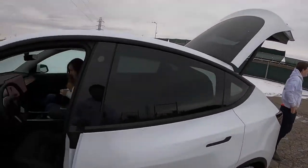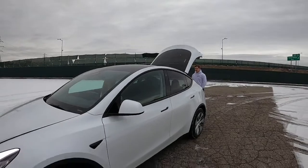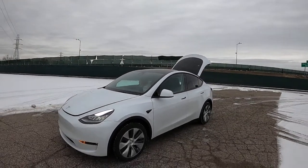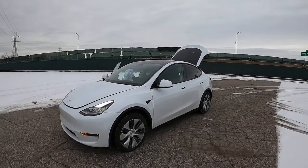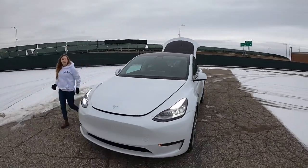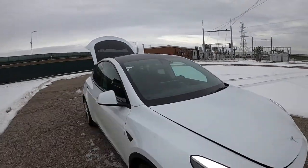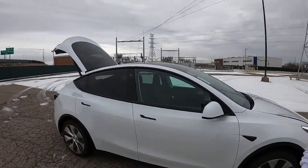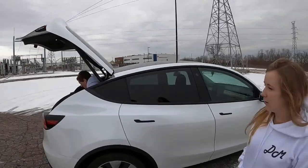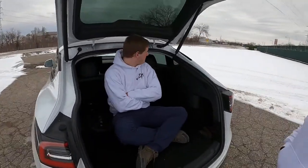So if any of you are joining in recently, this is our recently purchased 2021 Model Y Standard Range. Doing a little live drive here, talking with all of you. Any questions you might have? I'll actually go around and do the trunk first. I'm really happy with the cargo space in this car. For personal driving, I'd rather have a Model 3, but you cannot argue the usability of the Model Y in terms of the cargo area.